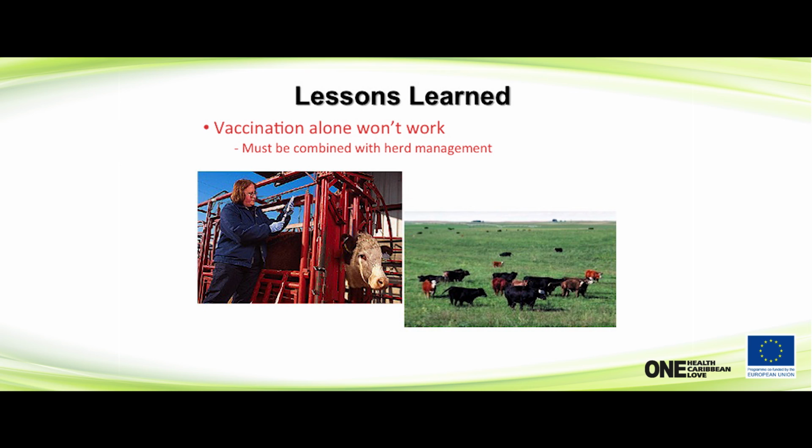Just another tool. But take-home lesson, and I've argued with a lot of people about this, they say, well, just vaccinate everything. I said, it will not work. It will get you down to a certain level, but I've never seen a case where it's gotten rid of it completely in a huge population. It will in a herd occasionally, but not in a full population, okay?